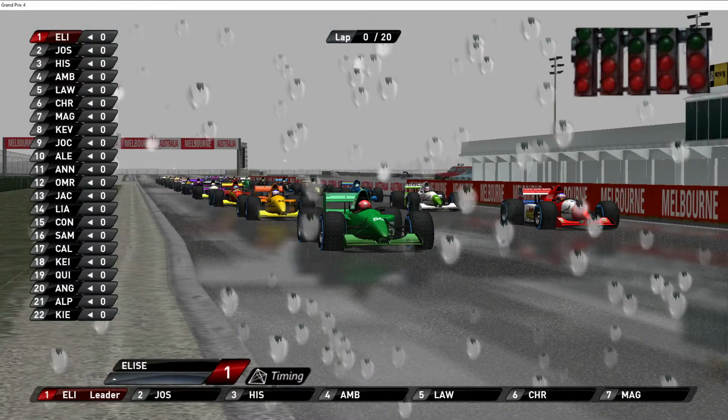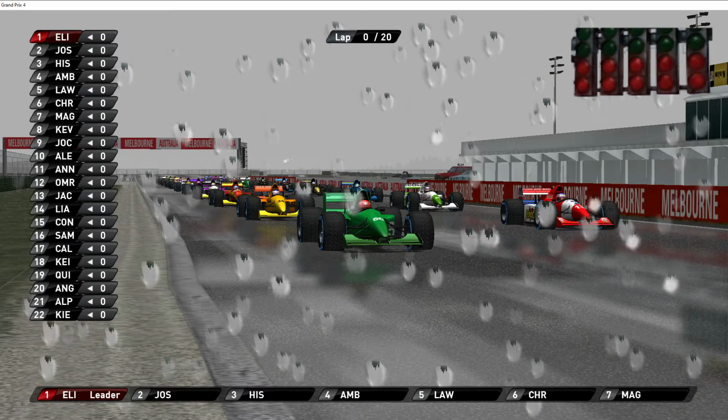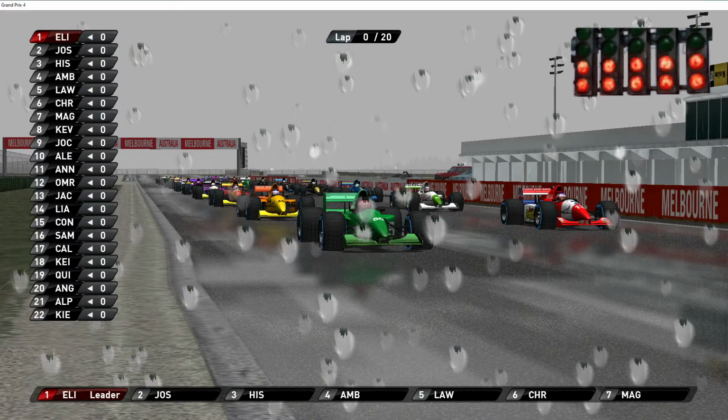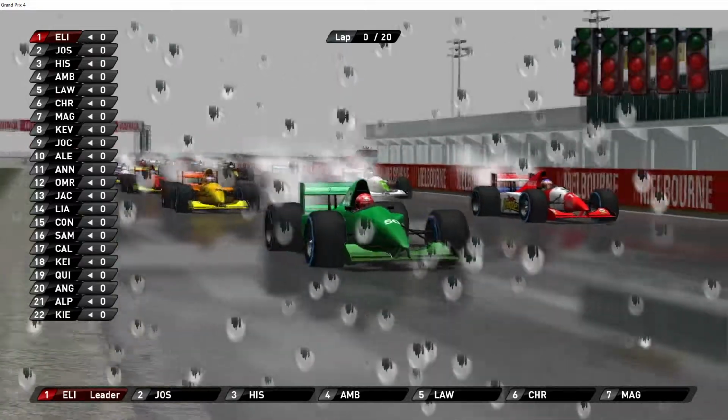Hello everyone, and welcome to the feature race here at Melbourne. We have the odd side of the grid decided by the first sprint race, the even side of the grid by the second. Elise on pole from Josh. 5 lights, long hold, and away we go.